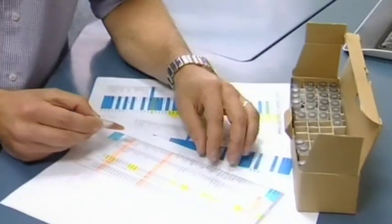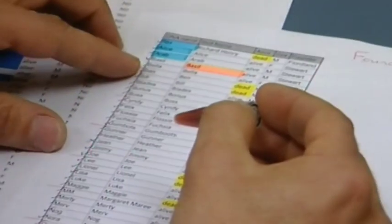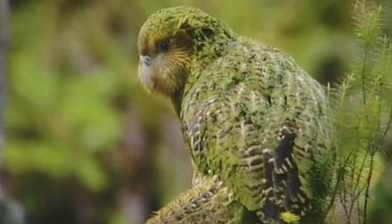The kakapo is one of New Zealand's rarest birds, with only 125 left. At one time the population dropped to 51. Researchers are hoping with new data they can find ways of breeding the birds successfully.